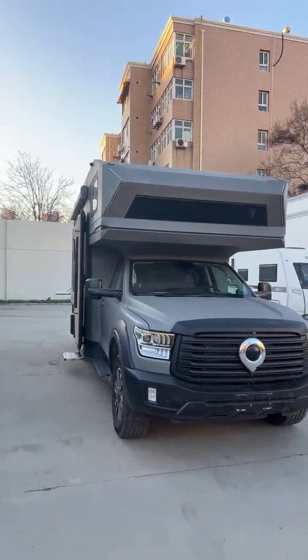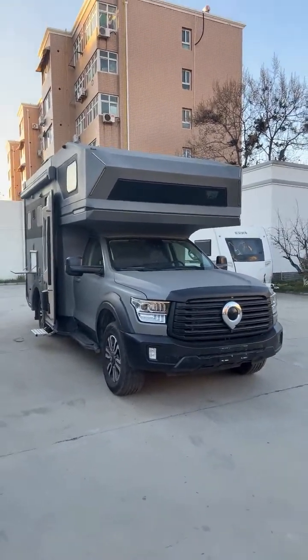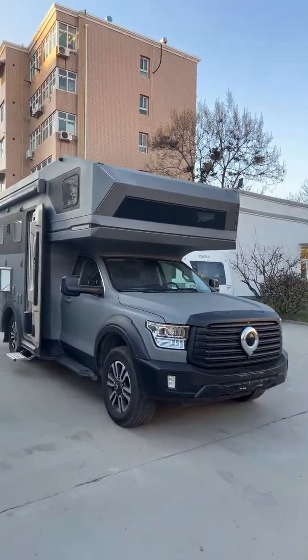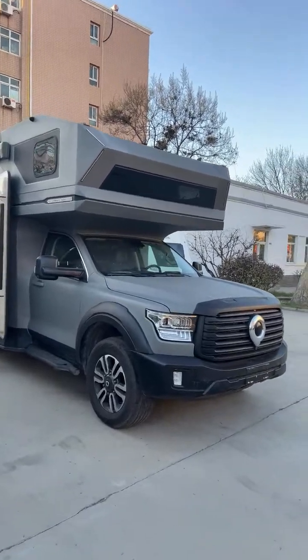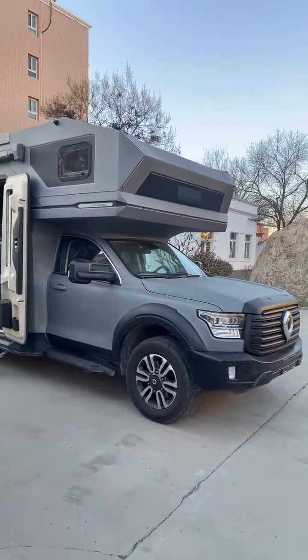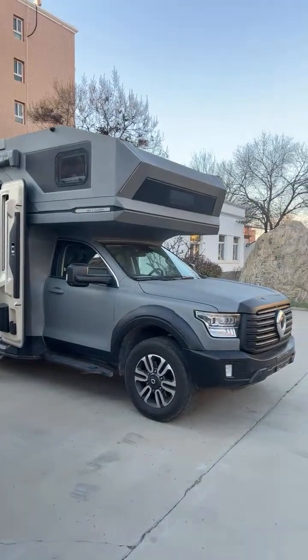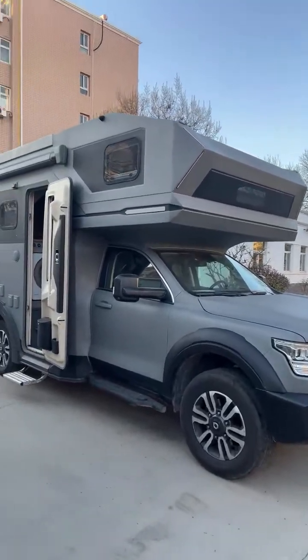This is the Shanghai Pao. It is the first N2 class. Well, maybe you don't have any idea of N2 class, but pretty much it's the 4.5 ton chassis equivalent. So pretty much a heavy duty truck based RV.